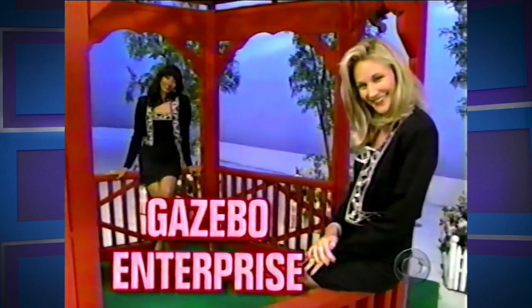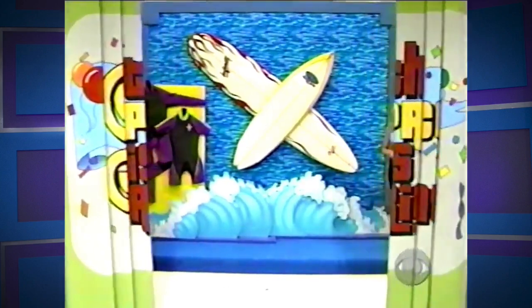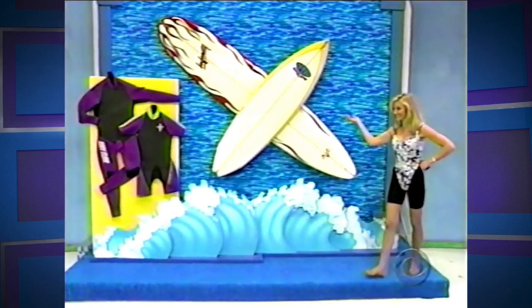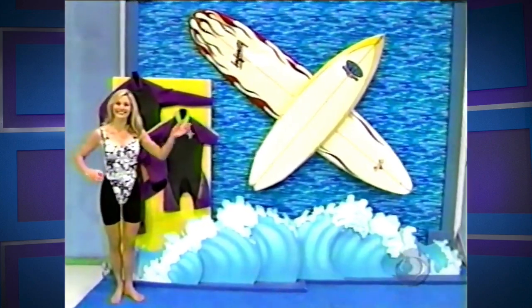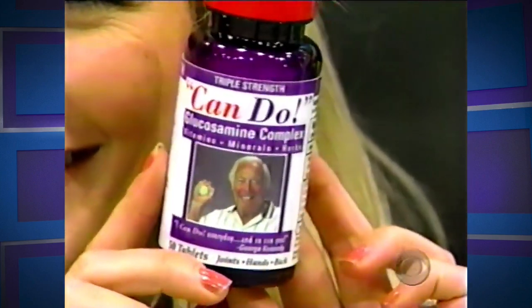With the Diamond Gazebo from Gazebo Enterprise, you can relax in your garden or at your poolside. This 8-foot gazebo of Douglas fir and redwood can enhance the beauty of your home. And a pair of surfboards. A surfer's most excellent prize, a pair of handcrafted surfboards, a matching pair of wetsuits. And to the winner of these surfboards goes a mobile healthy joints supplement. It's a triple-strength glucosamine complex. Use as directed.